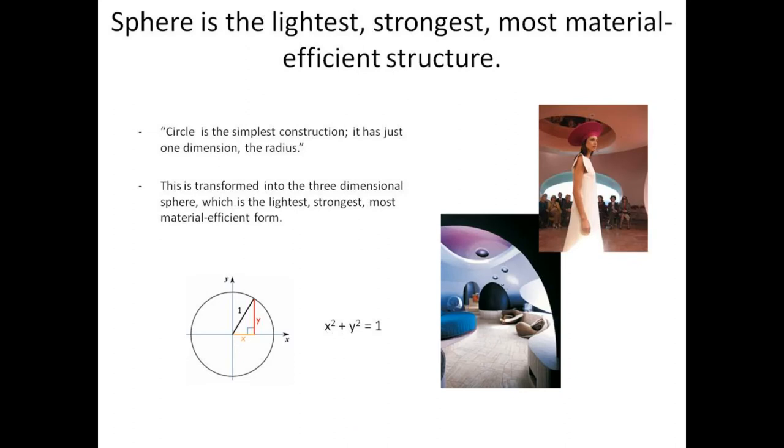Circle is the simplest construction. It has just one dimension, the radius. And this is transformed into the three-dimensional sphere, which is the lightest, strongest, most material efficient form.